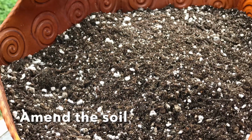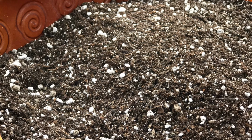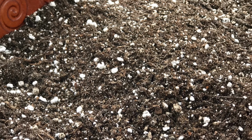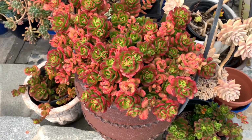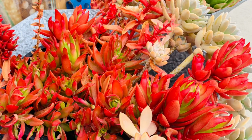Third, amend your soil mixture and make sure it dries out fast. Also, you need to adjust it based on the species that you are growing and your location. Then, find the right containers that will help draw moisture away from the soil. And look for the perfect spot where they could achieve their best.